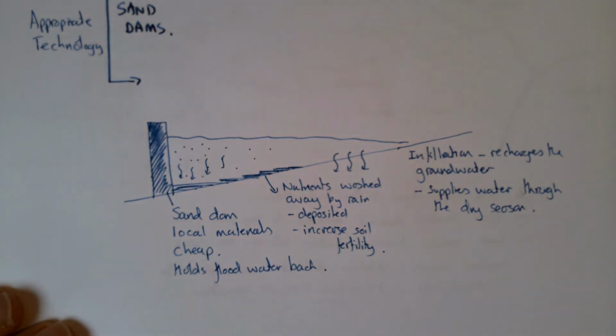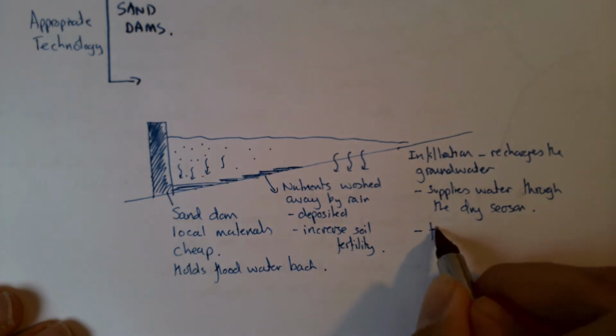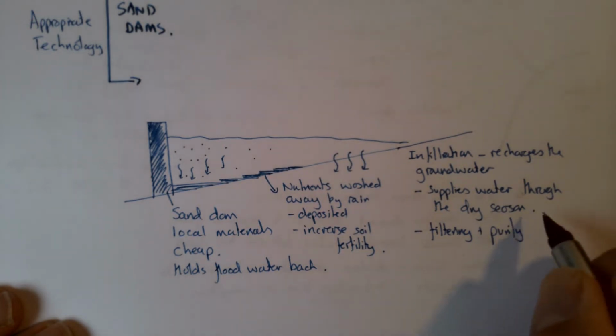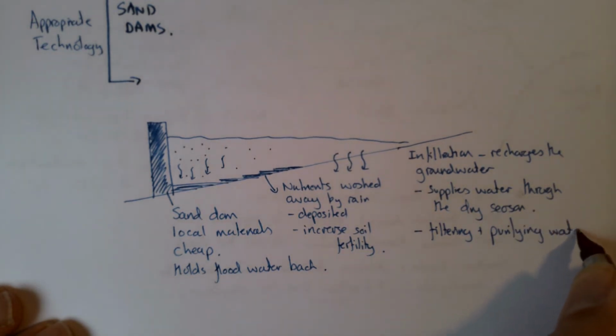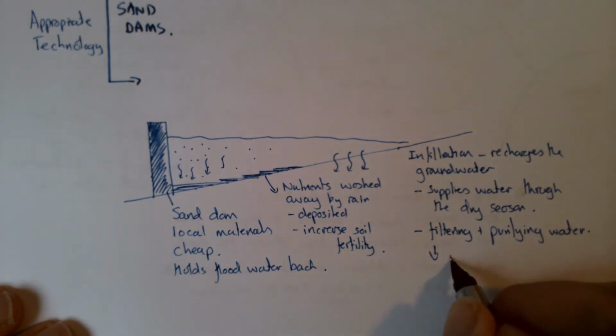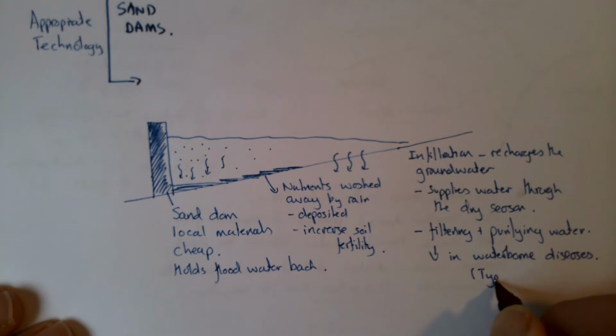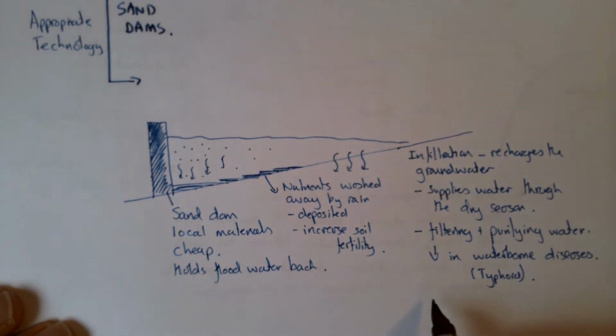But this is a case, folks, of benefit upon benefit. By also infiltrating through the soil and the rocks, it is filtering and purifying water, which leads to a reduction in water-borne diseases, e.g. typhoid, and means that people are healthier and more productive. What is not to love?